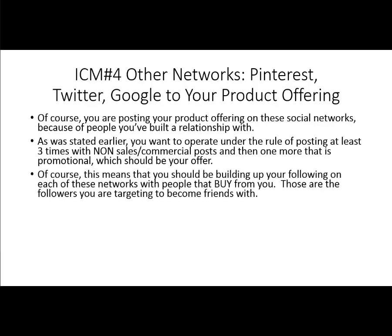Now, again, this means that you should be building up your following on each of these networks with the people that buy from you. Right? So you should be looking for the people that are in your niche, and you should know that they buy information. Those are the people that you want to focus on. Now, of course, you can have lots of people, your friends, or lots of people you can have socially. I would suggest that if you're using these networks in order to generate cash, you generate a number of people that are going to be your target buyer, your target followers.